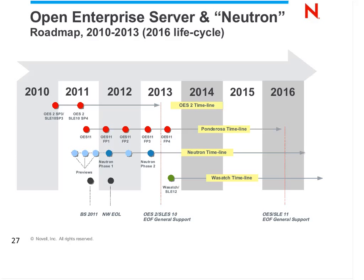But we look at releasing that probably first or second quarter of 2012 is when Neutron would come out. And then way out there in the future is the next version of OES called Wasatch that would be running on Sledge 12. So I know we've just got a couple of minutes here. That was a lot to go over there. Let me see if I can answer some of these questions that are coming in through the chat window here.